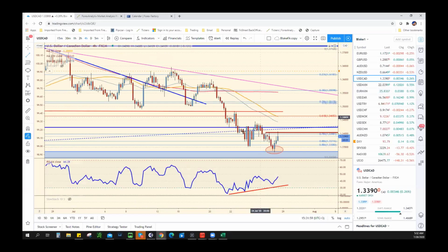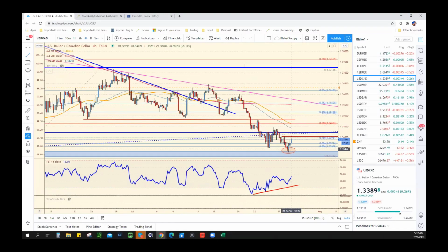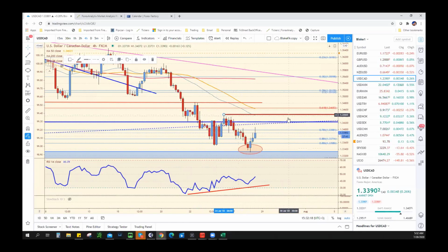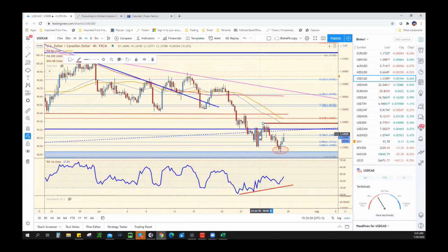Dollar Canadian, like I was mentioning a little bit earlier, false breakdown. 134 is a resistance, and I think 134 is good resistance for right now. But let's talk about this later today, because with a lot of you I won't be with you later today. So 134.45 is good resistance. False breakdown. Like I said, the Canadian's still acting better than most of these currencies, kind of like the Aussie.